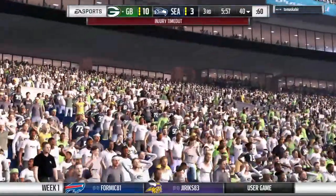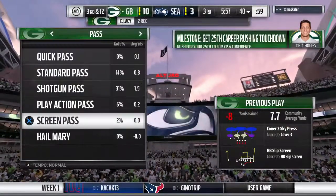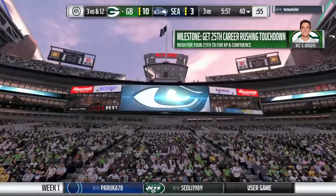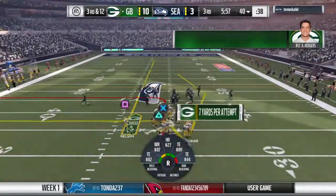Now we're going to get a timeout here as it looks like there's a Seahawk injured on the play. Hate to see this. Week 1 of the season. We'll be back. So a costly penalty and now a tougher 3rd down situation.